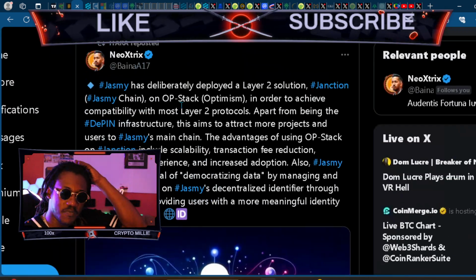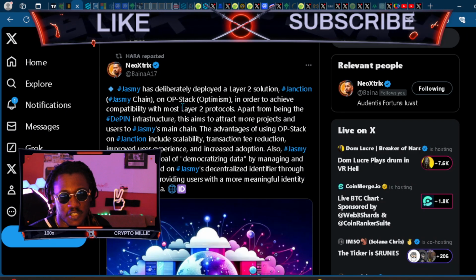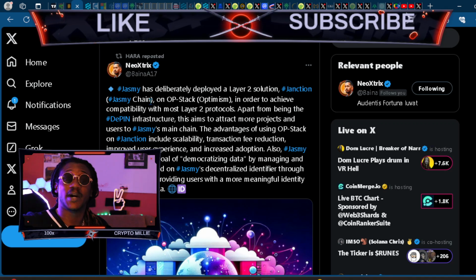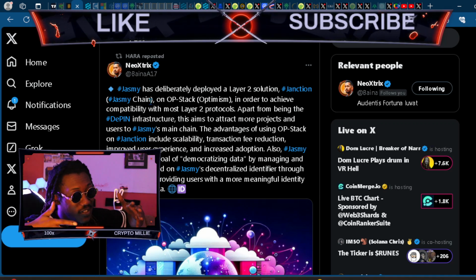So Junction is basically going to be that layer 2 that helps scale Jasmy, right? And that's what you want to see whenever you think about a product that's going to have to store data and then help people monetize data. And data is a huge sector, right? In fact, data is the new oil.